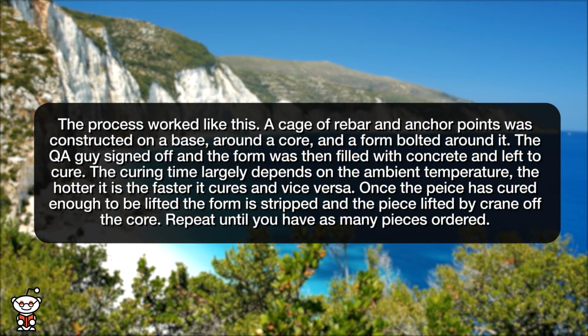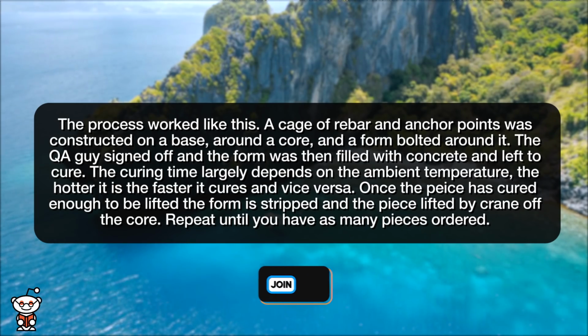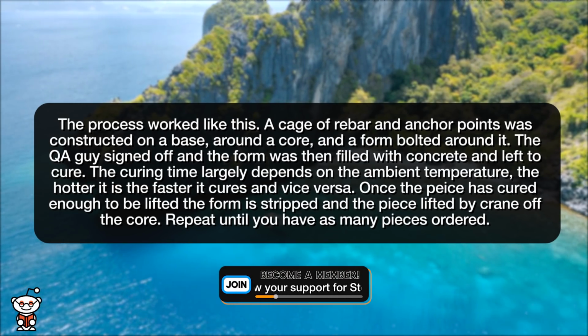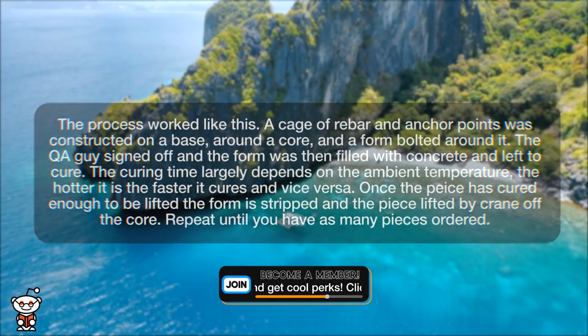The process worked like this. A cage of rebar and anchor points was constructed on a base, around a core, and a form bolted around it. The QA guy signed off, and the form was then filled with concrete and left to cure. The curing time largely depends on the ambient temperature. The hotter it is, the faster it cures, and vice versa. Once the piece is cured enough to be lifted, the form is stripped, and the piece lifted by crane off the core. Repeat until you have as many pieces ordered.